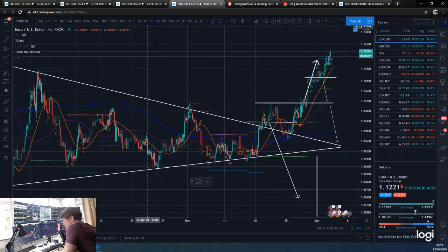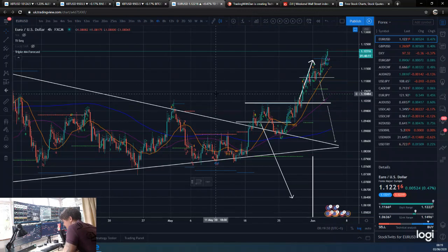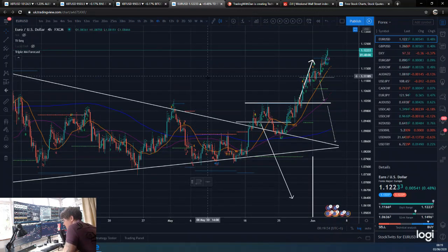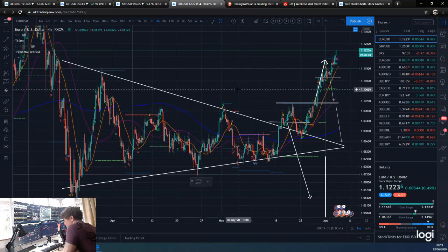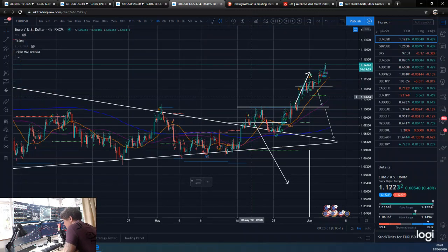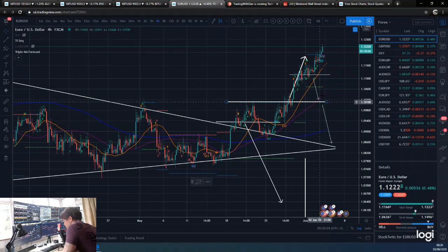It's also shown you that I've been saying, oh, this is my favorite short idea based on fundamentals. It just shows, just ignore the fundamentals and just trade the TA. So we've had some great lessons in real time just from this one asset. But yeah, we are still looking for some sort of topping formation, some sort of short.